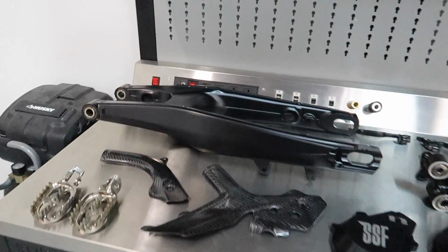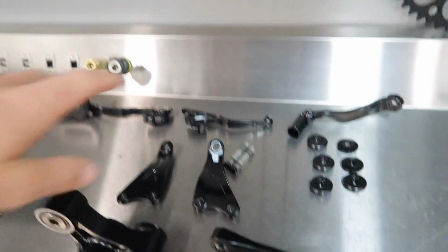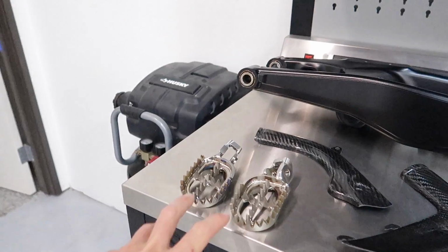They also did my swing arm, which is just powder coated black. A lot of the other random parts like brake lever, engine hangers, linkage, levers, shifter. These are the spacers that go on the pipe. But yeah, should be pretty rad. I got my parts from Moto Stuff.